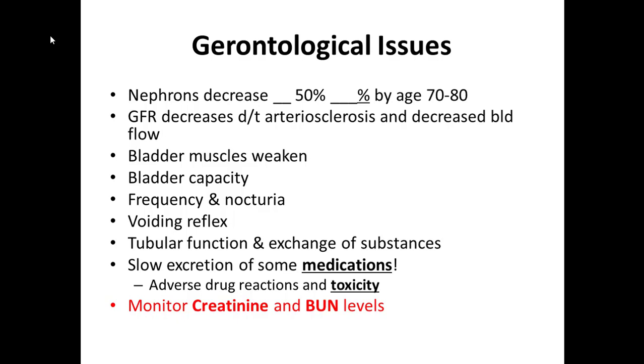Oh, I just ate a bug. Ugh. It was in my drink. All right.